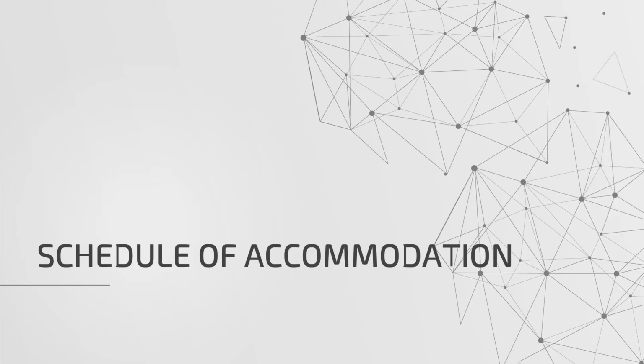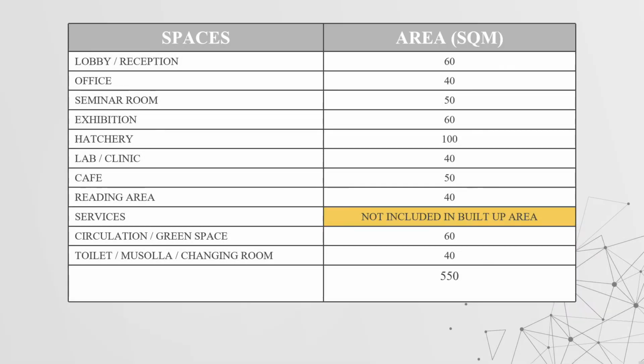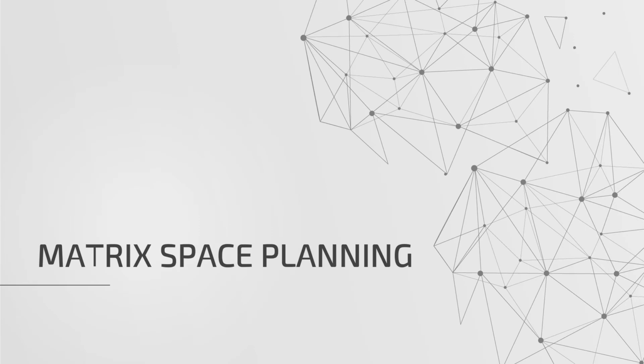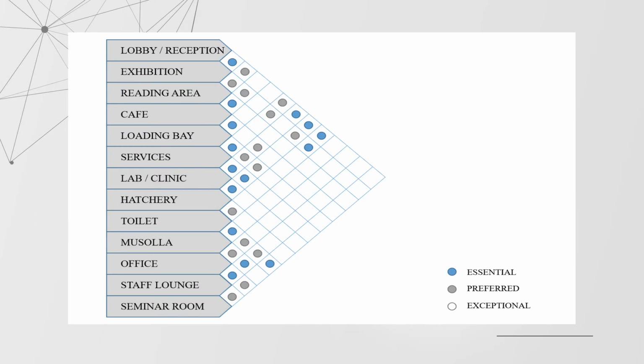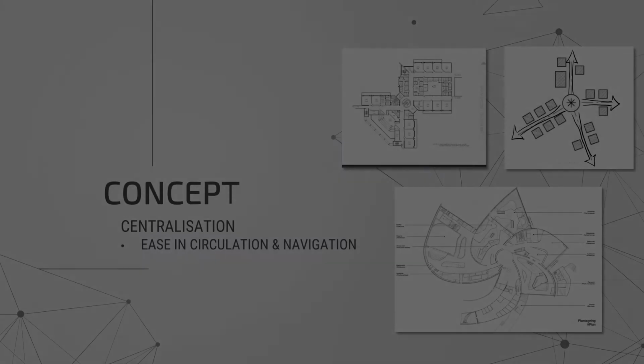So moving on to the schedule of accommodation. Here are all the spaces which can be found in the building along with the maximum area of the spaces. This totals up to 550 square meters. With all these spaces, matrix space planning is carried out. Here we have the essential allocation of spaces, the preferred ones, and the exceptional.